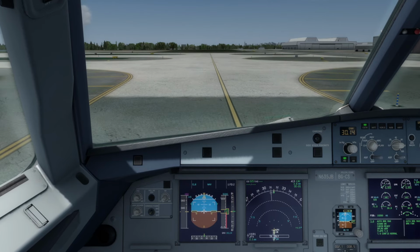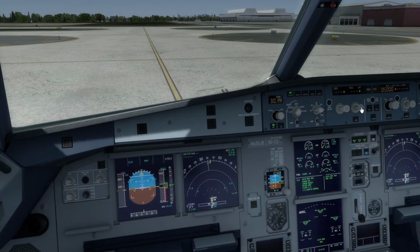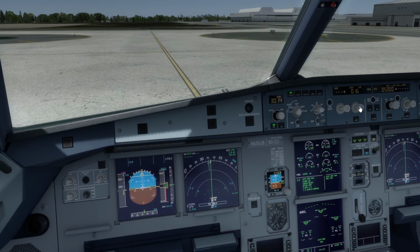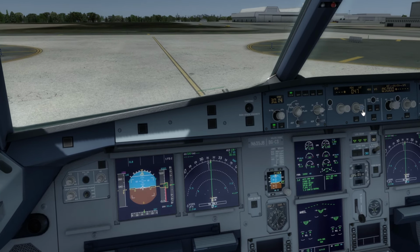JetBlue 789 after departure, turn right, heading 180, wind 170 at 11, runway 13 right, clear for takeoff. 180 on the turn after departure, clear for takeoff, JetBlue 789.